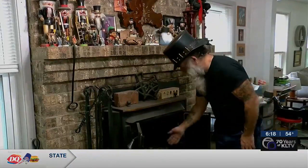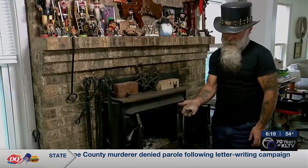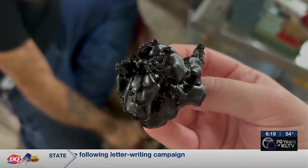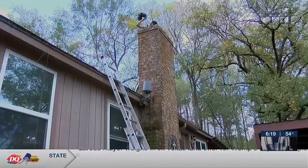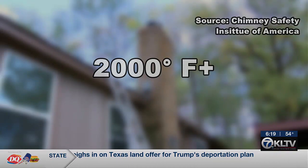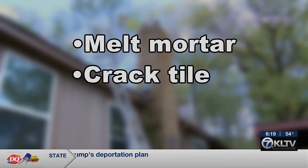We look at it like this, it is dirty. That's creosote. That's what burns. Creosote is a tar-like residue that often builds up and poses a risk. According to the Chimney Safety Institute of America, chimney fires can burn over 2,000 degrees Fahrenheit, which can melt mortar, crack tiles, and cause other damage that might allow flames to slip through to house frames.